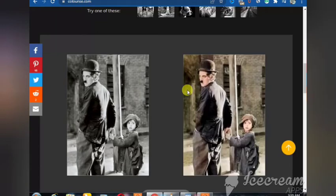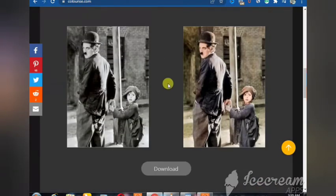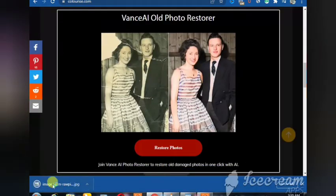Then make sure that you come to the next website, which is colorize.com, and as you can see, the picture that I have, which is black and white, has automatically generated a color for us, which will look very nice. And all that we need to do once again is just click on the download button. When you click on the button, you have it downloaded on your PC, your phone, or whatever you're using.